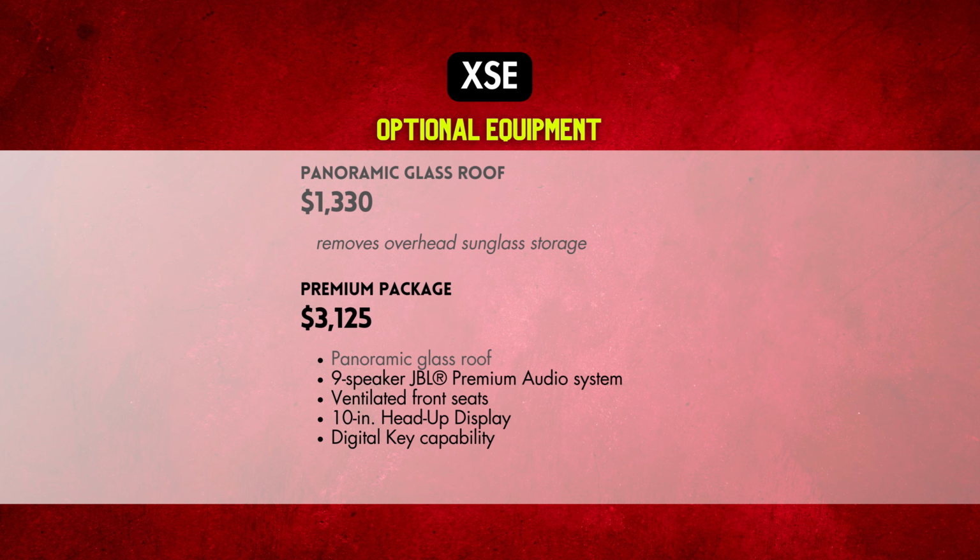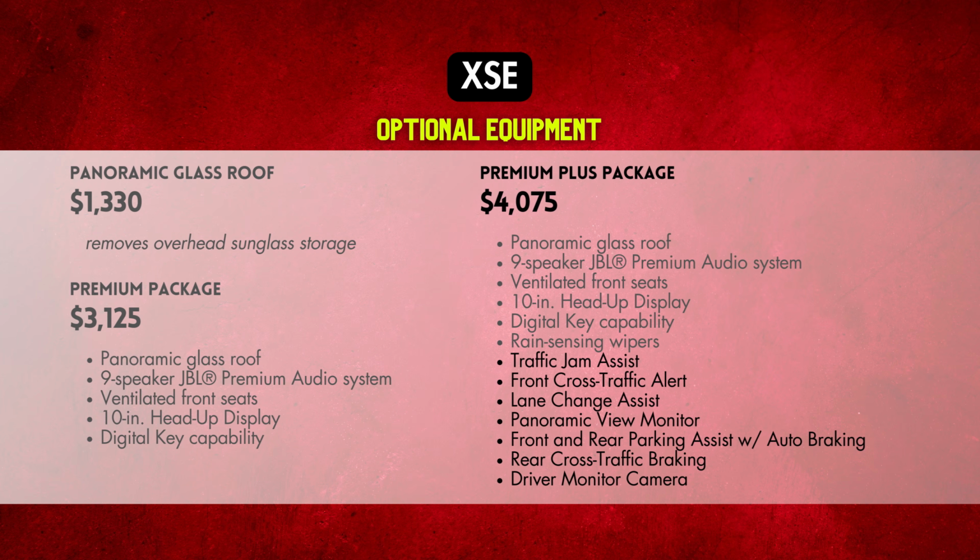You can also upgrade to the Premium Plus package, which will expand on the premium package by adding Traffic Jam Assist, Front Cross Traffic Alert, Lane Change Assist, Panoramic View Monitor, Front and Rear Parking Assist with Automatic Braking, Rear Cross Traffic Braking, and a Driver Monitor camera.